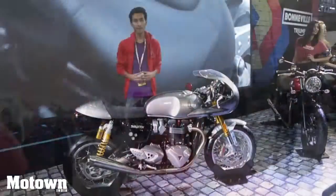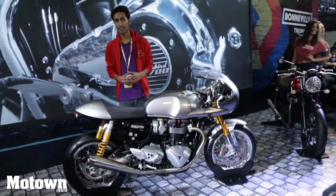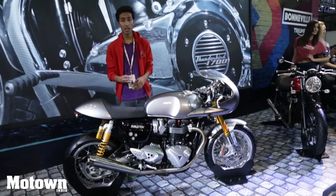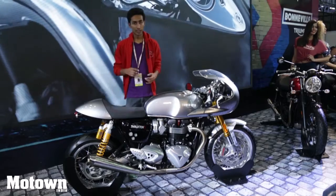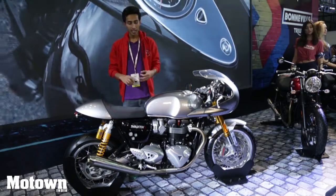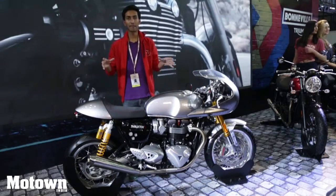I am at the Triumph booth at the Auto Expo 2016 and a huge crowd has gathered to see the three beasts launched by Triumph: the Street Twin, the T120 and the Thruxton R. Let's have a closer look at these beasts and find out what they are all about.